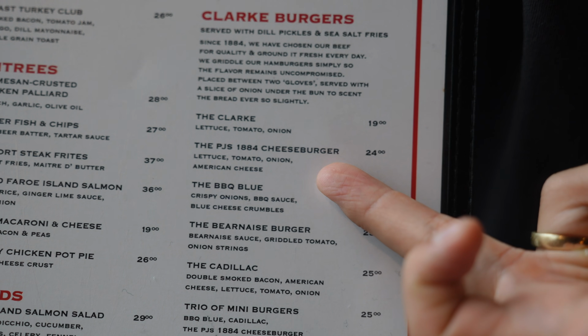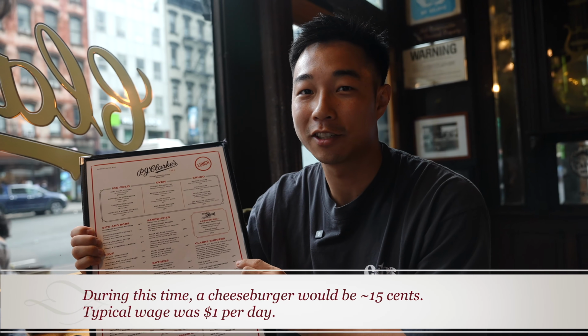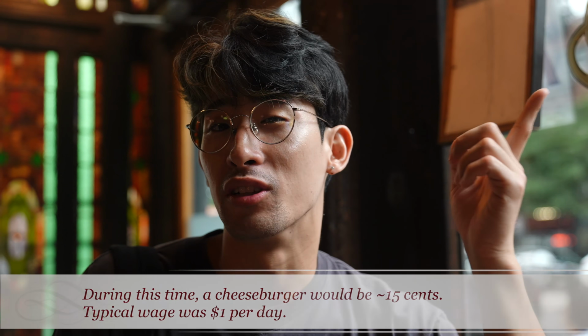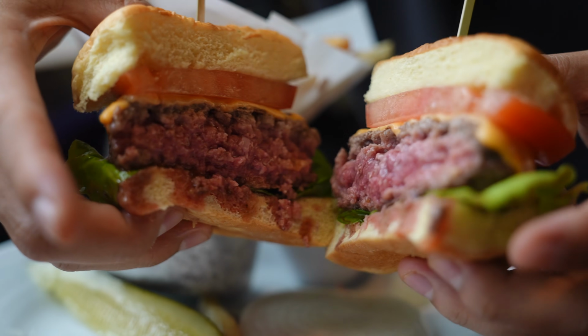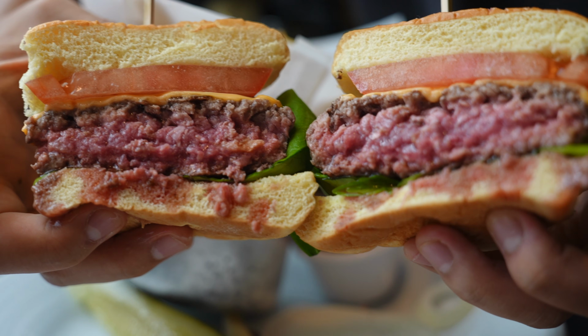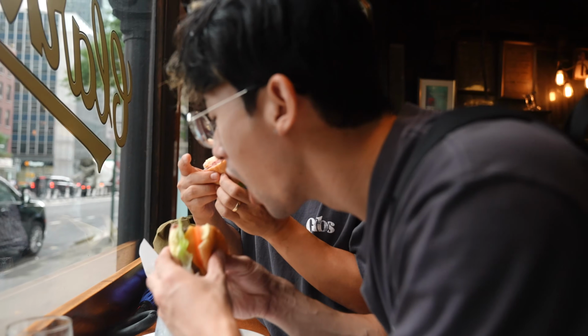So right now, the PJ's 1884 cheeseburger is 24 bucks. Back in the day in the 1880s, a cheeseburger was typically 15 cents. A typical man's pay was about $1 a day. All right, guys, we have our 1880s burger here. Man, I'm not gonna lie, this looks pretty good. Pretty juicy, actually. Very meaty. Let's dig in.